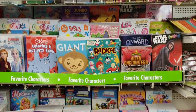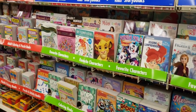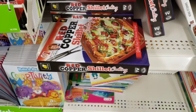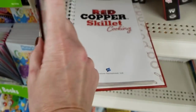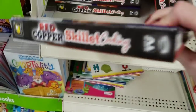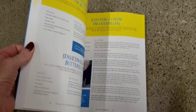Their book section and their activity books were very, very neatly organized. This Dollar Tree is the Thomas Road location, which is right out there by Jefferson Point here in Fort Wayne. They had a lot of cookbooks. I did not go through all of them, but I'm just going to show you a few here. I mean, this was like an actual cookbook. Great Christmas present. Let's see. This one is 100 Backyard Activities. Could have used that earlier in the year when we were hibernating at home.